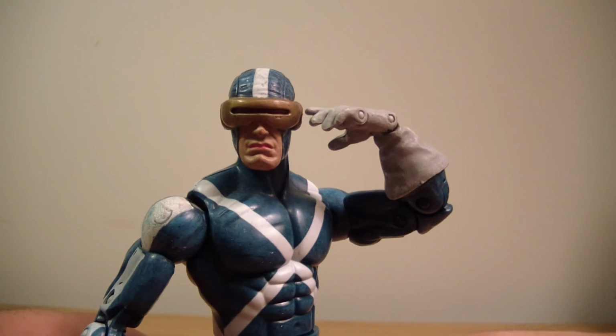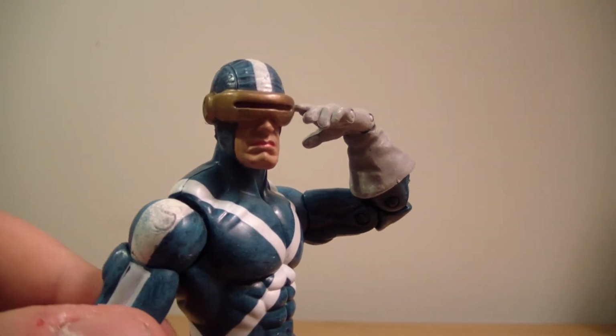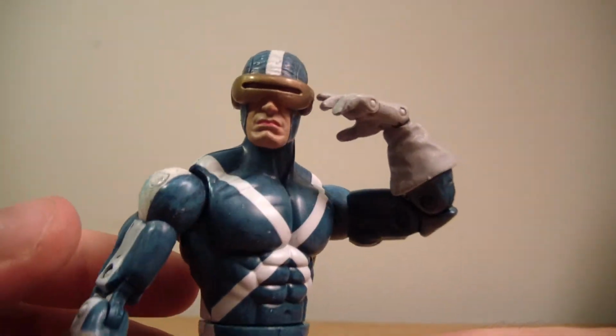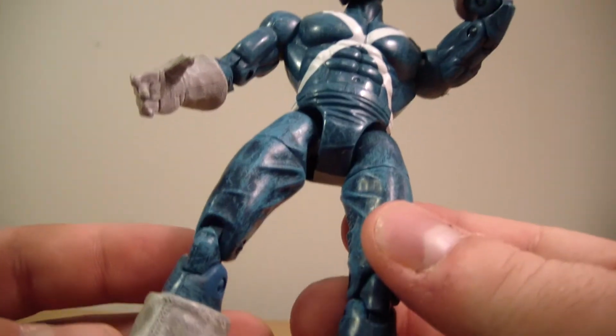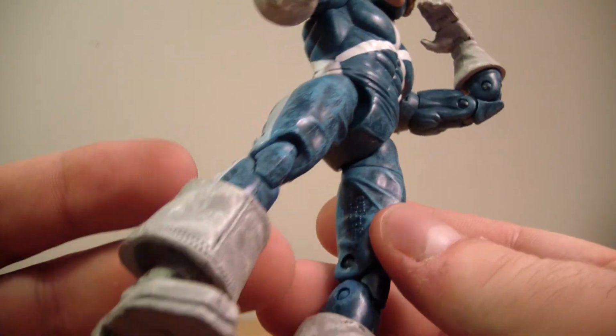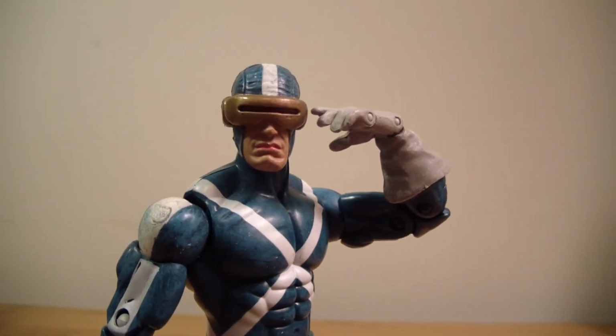So he's definitely my number 2 overall. And I mean, look at the sculpt. I love the face. I mean, he doesn't have an ab crunch, but this was an earlier figure, and the boots are sculpted so nicely. Everything's just very well done, and just reminds me so much of when I was a kid.